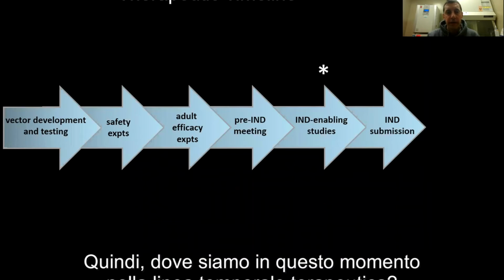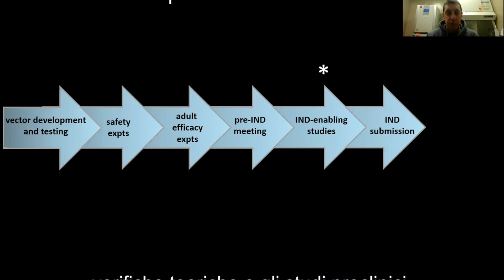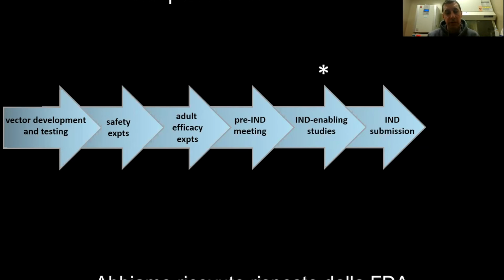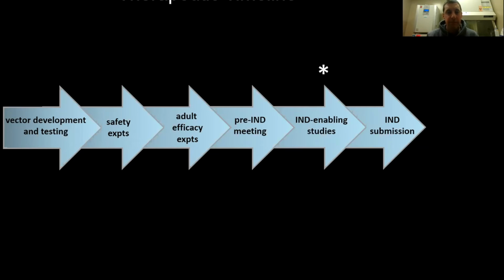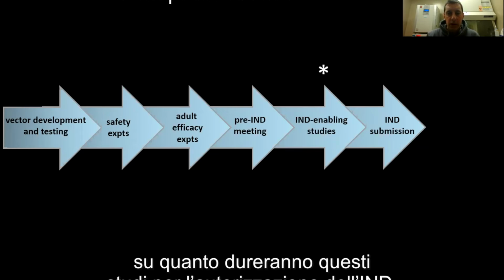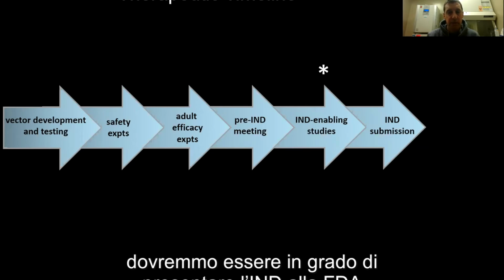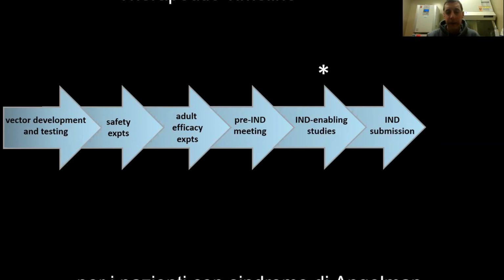So where we are at in this current therapeutic timeline. In collaboration with Jill Silverman's lab and Dave Siegel's lab, we've completed all of the proof of concept and preclinical studies. We've assembled a pre-IND package, submitted it to the FDA. We've received responses back from the FDA, and we're currently working on the IND enabling studies. I don't want to give a timeline on how long these IND enabling studies will take, but I'm guessing within the next year, we should be able to submit the IND for the FDA for a clinical trial, phase 1 clinical trial in Angelman syndrome patients.